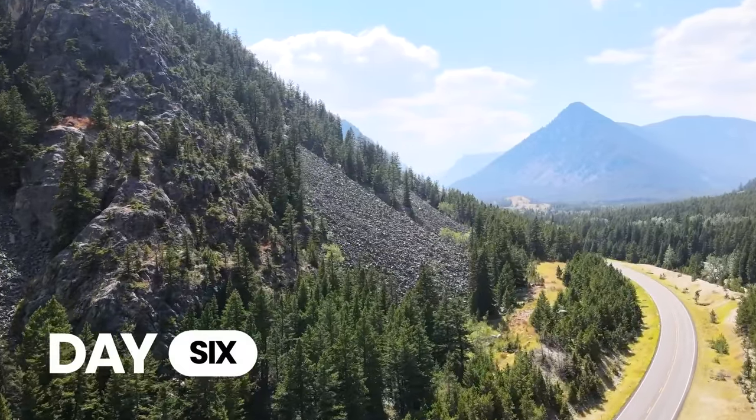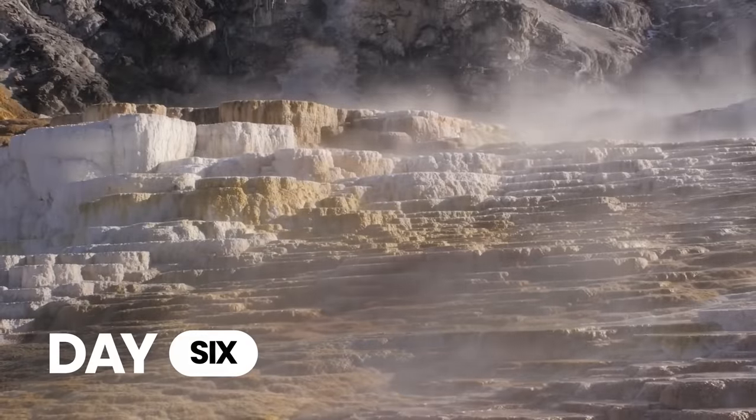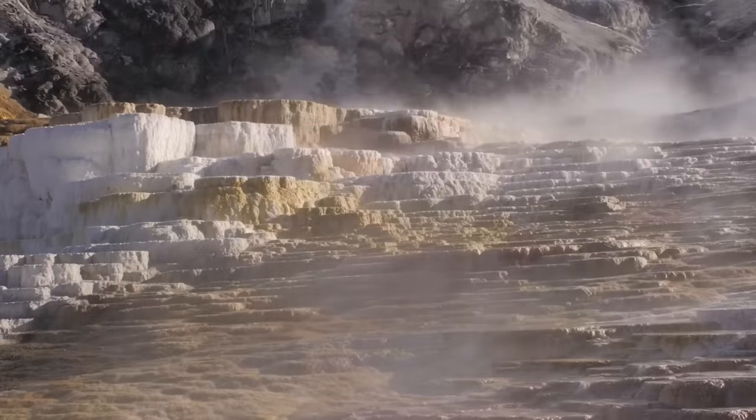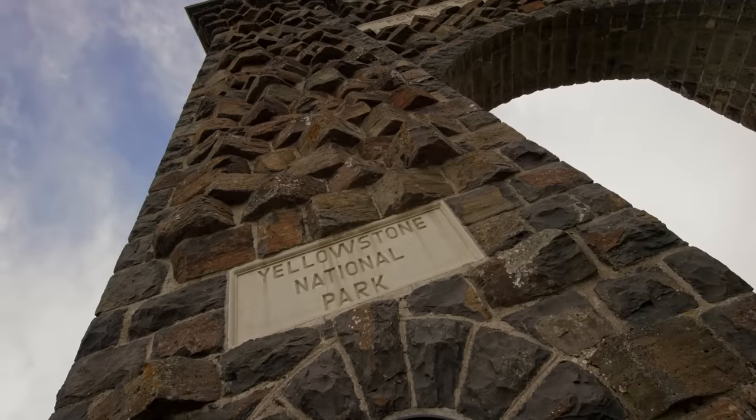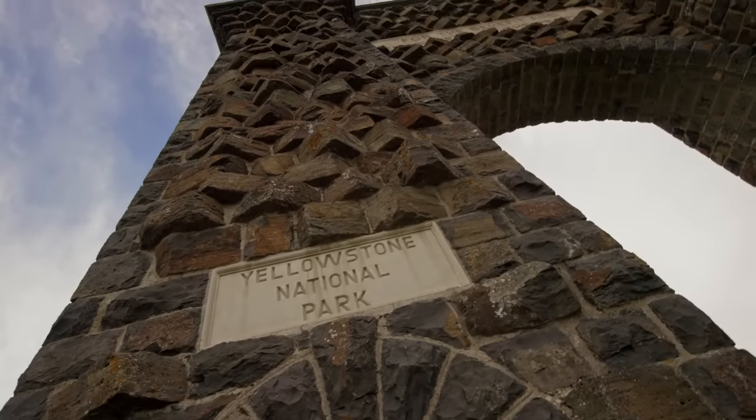Day 6. Spend the morning at Mammoth Hot Springs. I want to take a bubble bath. In there? Yeah. And then drive over to Gardner and see Roosevelt Arch. Constructed in 1903 to mark the main entrance into the park at the time.